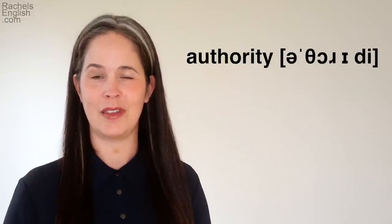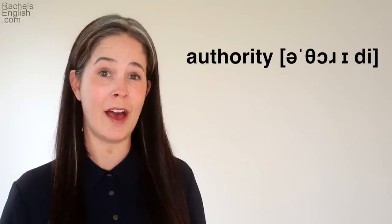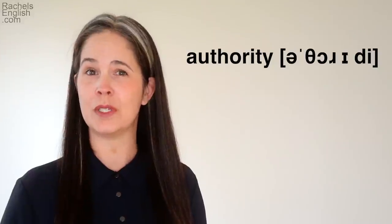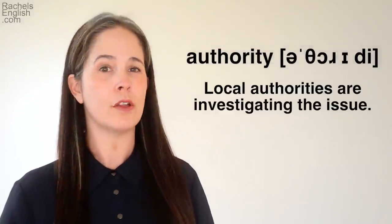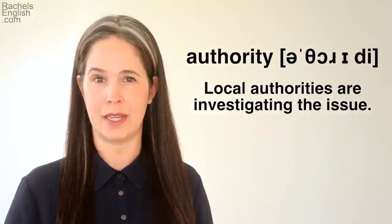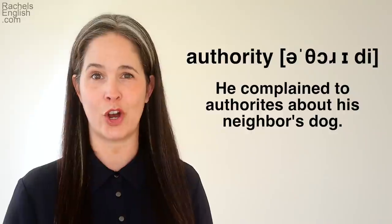It's power. It's confidence, but we also use it to refer to people who have authority. Have you ever noticed the word authority used in the news? Local authorities are investigating the issue. This would probably mean police. He complained to the authorities about his neighbor's dog. Now let's go to Youglish to look at some more sample sentences.